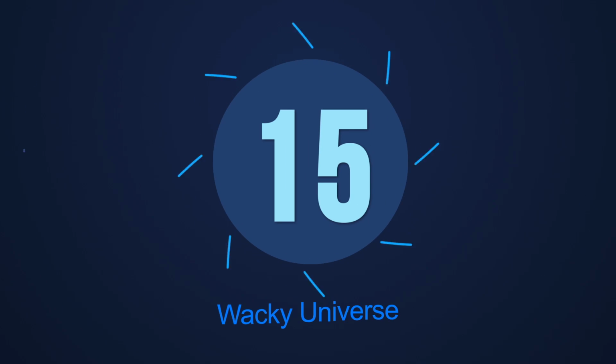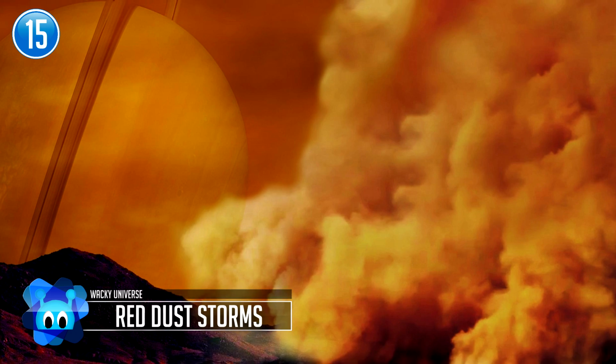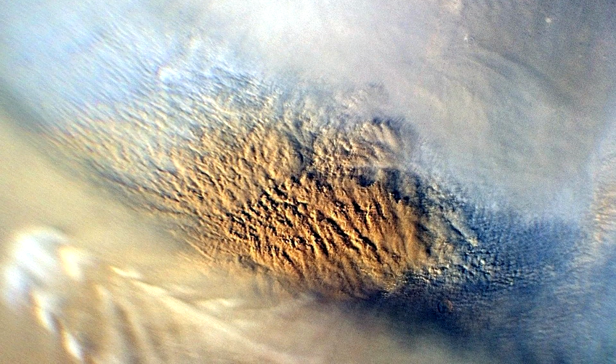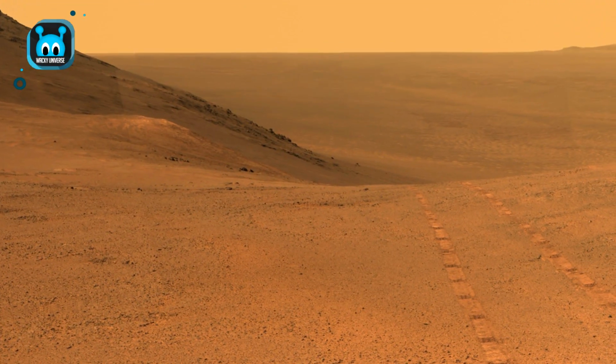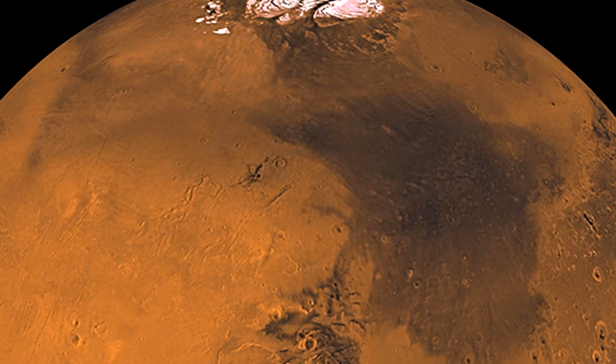15. Red dust storms. The search for water on Mars almost seems like a pointless one when you think about how dusty everything is on the fourth planet from the sun. Storms do happen on Mars, but because of the lack of moisture, they're a little different than the ones that occur on Earth. Dust storms take place on Mars all the time. Although Mars's atmosphere is quite thin compared to Earth's, the atmosphere is still capable of producing strong winds. Most of the surface of Mars is rock and dust.